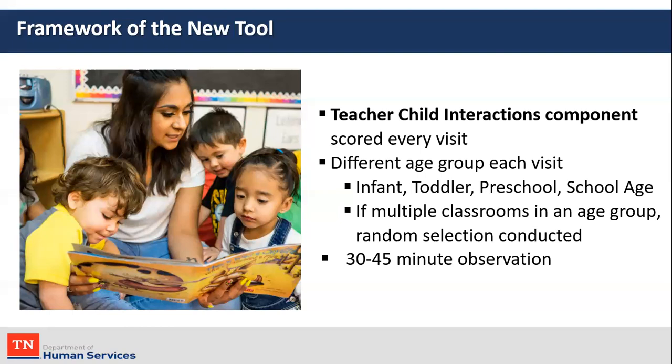Each observation should last between 30 to 45 minutes. The licensing consultant will be looking for a specific list of indicators related to the elements in the teacher-child interactions component. If indicators are not observed, there is the opportunity for the educator to meet with the licensing consultant following the observation for an interview. And during the interview, the educator has the opportunity to share anything that may have not been observed during that time frame.